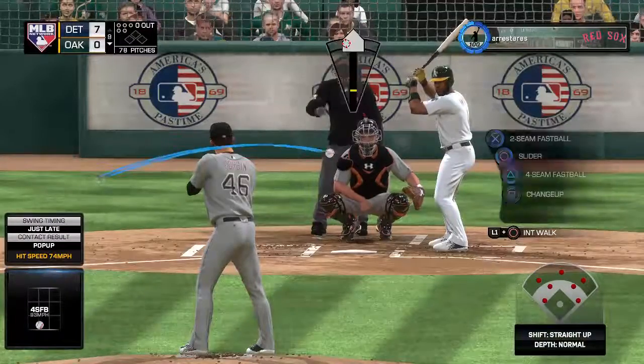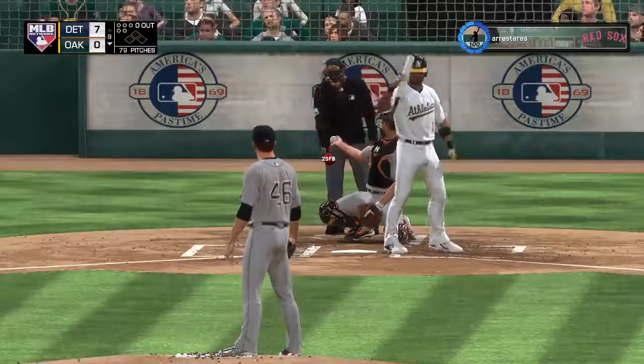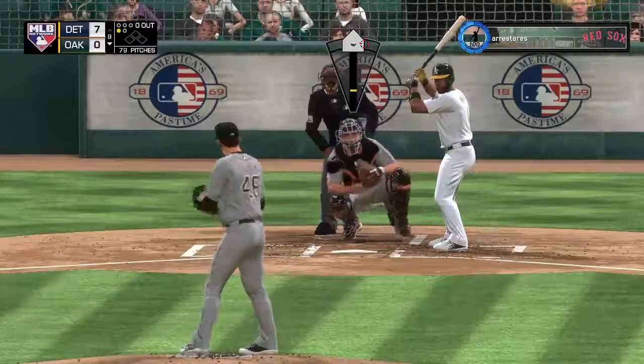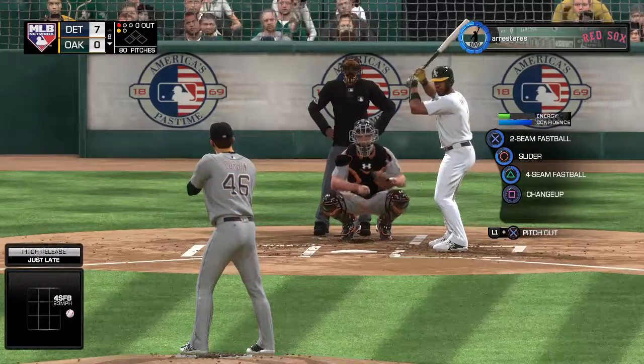Here's Elvis Andrus now. He'll lead things off here as we play the bottom of the ninth. Second baseman. This ball's hit in the air down the right side and out of play. 0-1. Into the windup. Here comes the 0-1. 1-1.